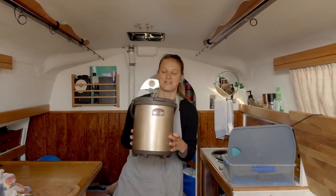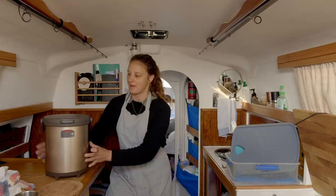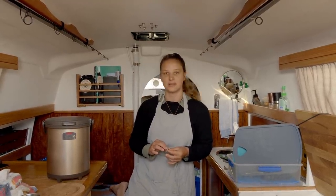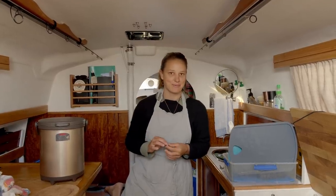It's a Thermos Shuttle Chef. They're really fantastic. I heard about them first from the My Dreamtime gang. They're a blog and another couple sailing around Australia. We met them in Brisbane.